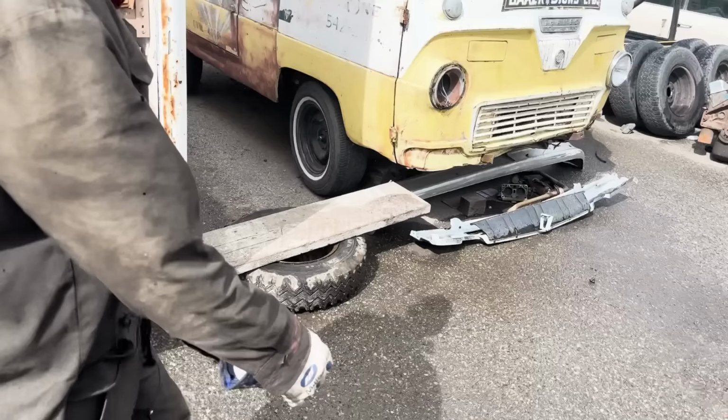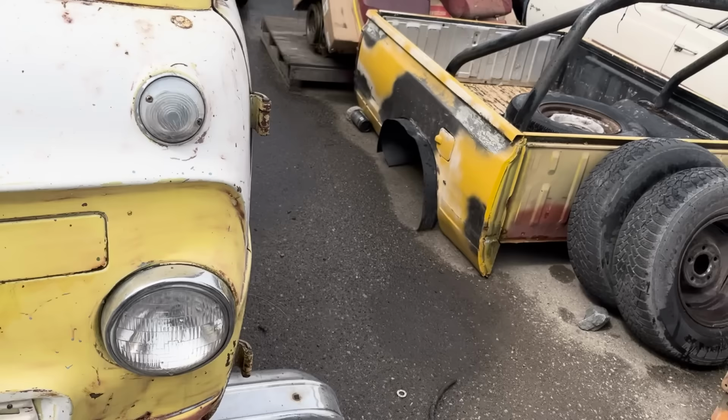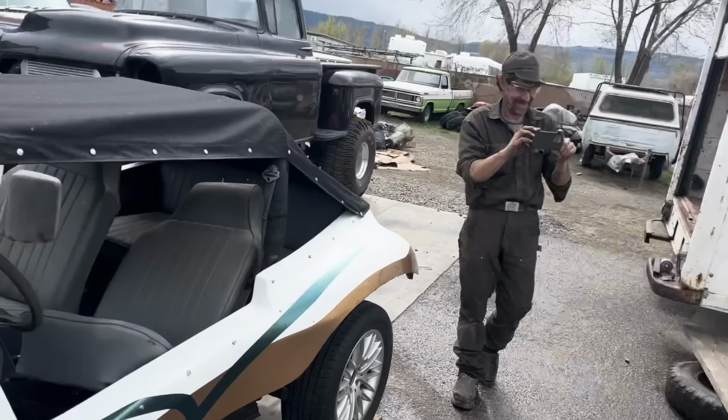This is cool. This thing here. This is cool. Baker Signs is out of Vernon. So it's a Thames. Yeah. I thought it was a Thames Ford. Well, Thames is English Ford. Yeah. So it's all Ford parts. Yeah. Super cool. We should have seen this. Don't need it. Quit showing me shit I don't need. What do you mean? You need everything. I need nothing. I need to hook up my trailer and get out of here. Boom buggies. Yeah. You got shortened Pontiacs. That's cool.